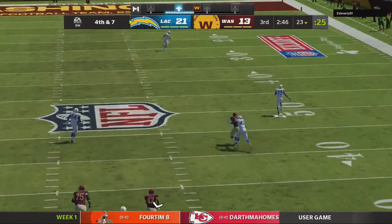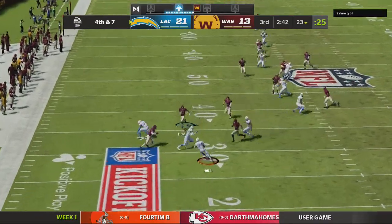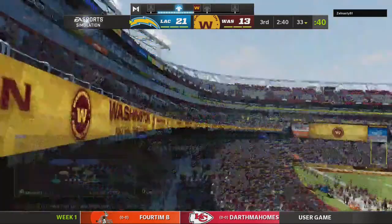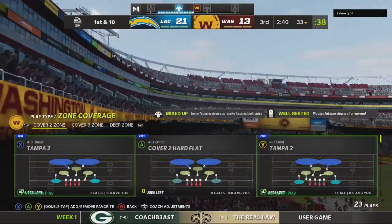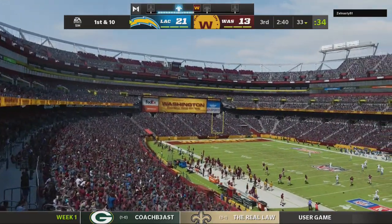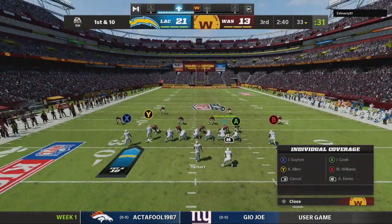And now the punter, Tress Way, as he sends this one away. Watch out for Hill on the return. That's a 49-yard punt, 8, though, on the return. And the offense will take over with a new set of downs. The Charger drive about to get going.